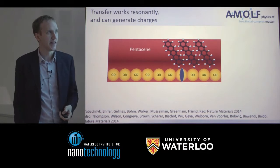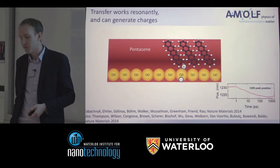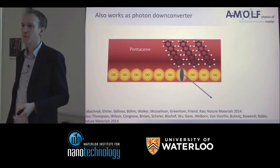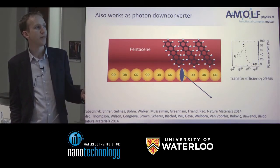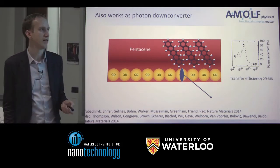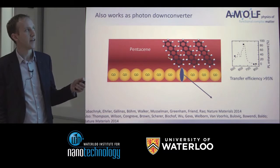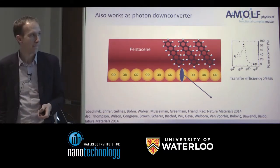And then it can either charge separate into electrons and holes, which we can see spectroscopically, or you can emit a photon from the quantum dot. And that we can also see. So here's the emission from the quantum dots as a function of wavelength, and this is the pentacene absorption in the back. So you can see where the pentacene absorbs more, the quantum dots also emit more photons, and if you quantify this, then the transfer efficiency comes out as above 95%. So every triplet exciton that sits in pentacene next to the quantum dot will transfer into the quantum dot.